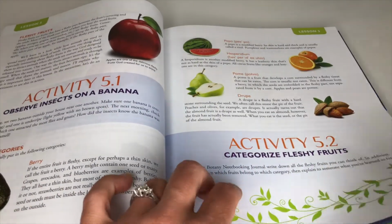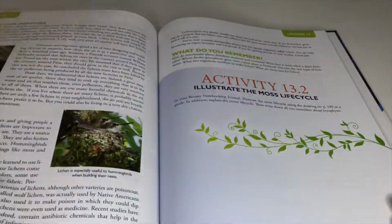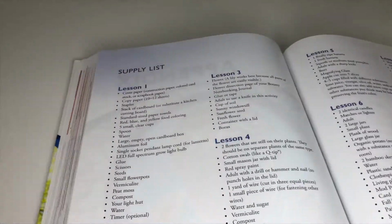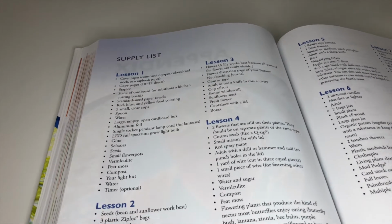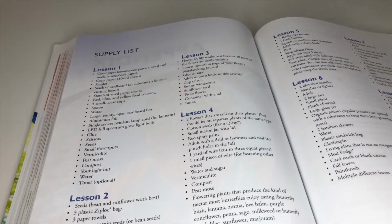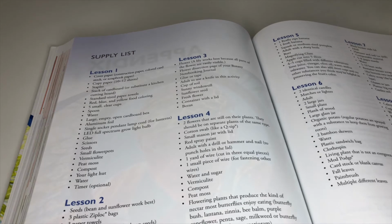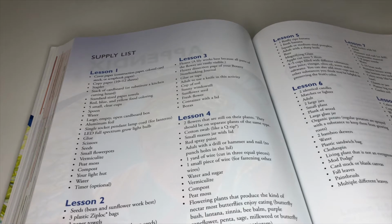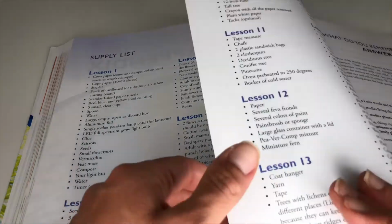And look at the beautiful pages as well. Here are the pages on the supplies, what supplies you may need for every single lesson. Now, I would not suggest doing every single activity because then you will not get through the entire book. So pick the most important activities and then you can go through your supply list. But don't think that you need to get every single thing on this list at first.